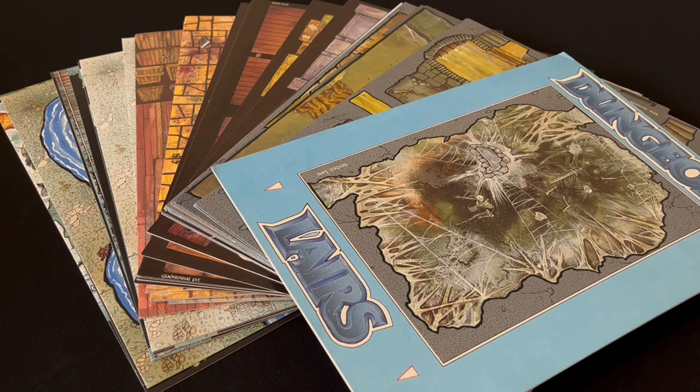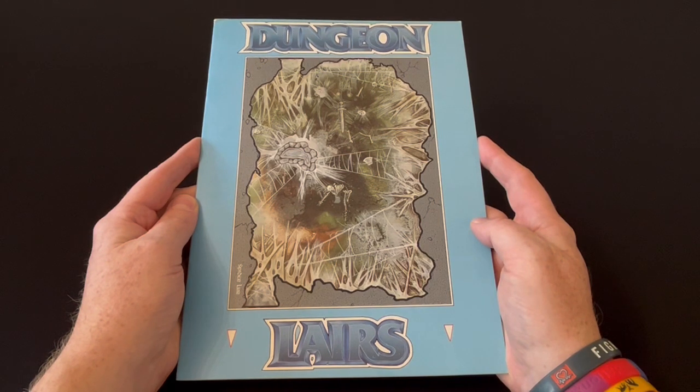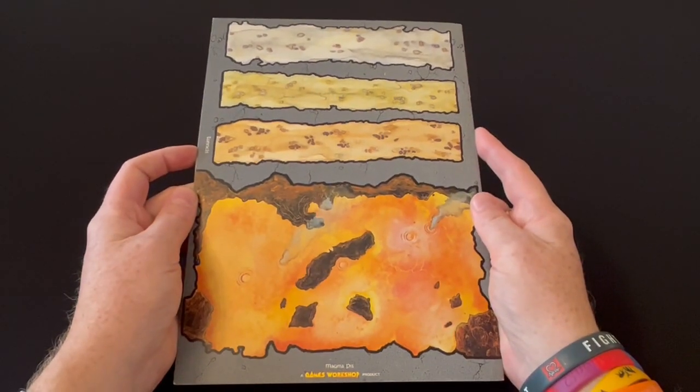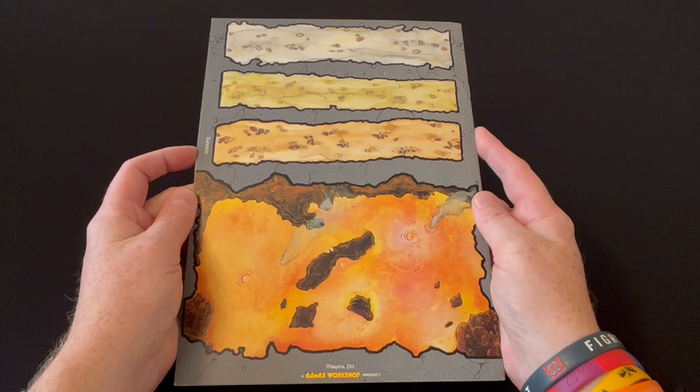First we have the Dungeon Lairs. This set includes a booklet with a card cover, and that card cover contains some of the floor plans. You can see we have a creepy spider lair on the front, and on the reverse we have 3 tunnels and a magma pit. I will never be removing this cover and cutting those out. I haven't got the heart to take apart a book that has survived in pristine condition for so many years.